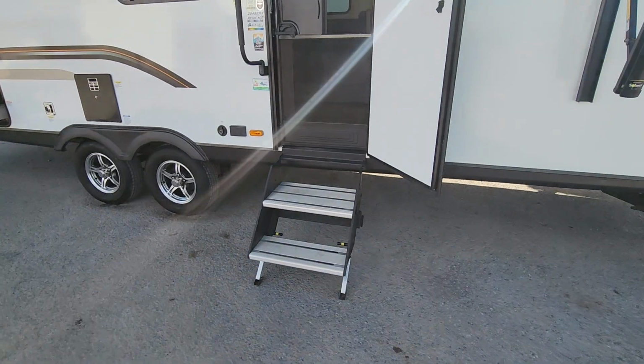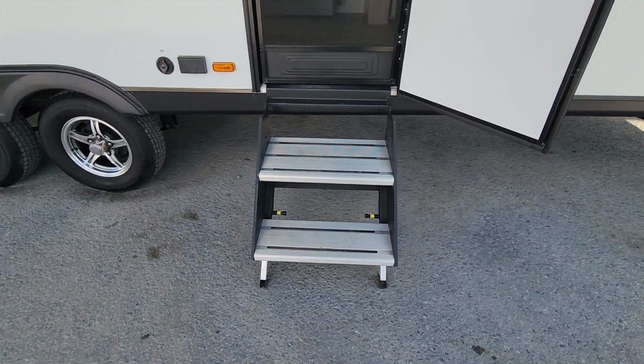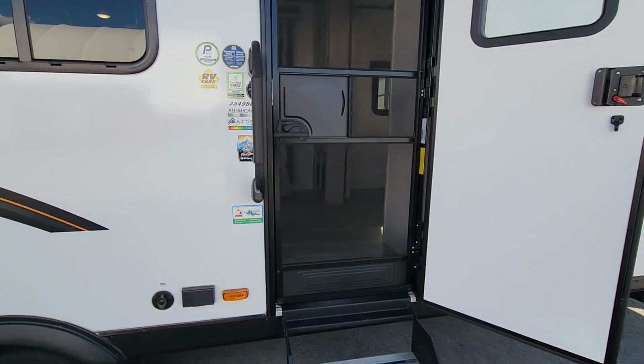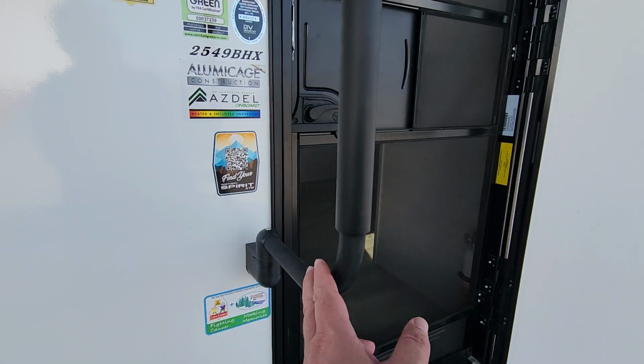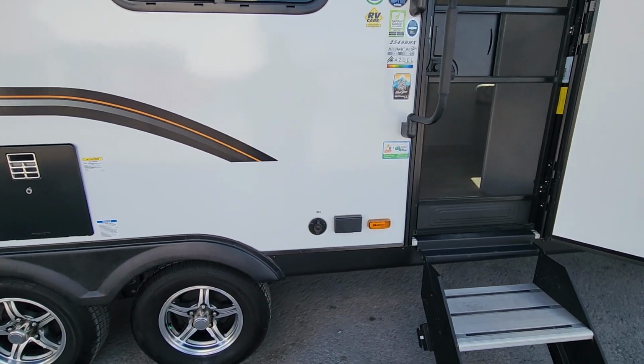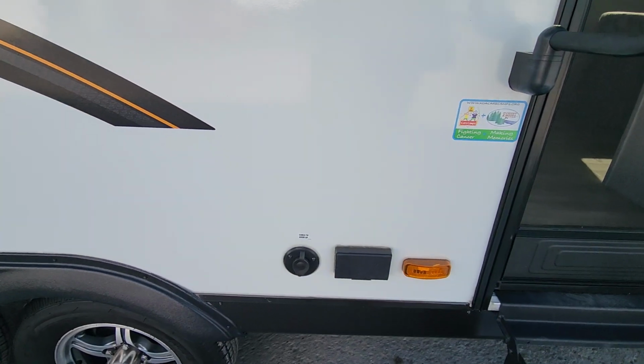We've got the Lippert steady step standard of the time, so you've got the ability to anchor those right to the ground and then adjust them for the door. You've got the lend a hand here, so especially if you've got little ones coming in and out, very handy for them to have something to grab onto. You are pre-wired for an exterior TV, should you wish.